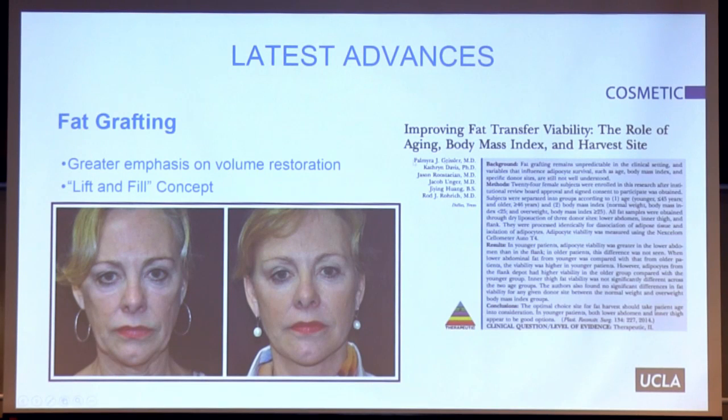So some of the latest advances I want to touch on, one I think somebody mentioned already, is fat grafting. This is something we've definitely written about. This is something I did while I was in my fellowship in Dallas. And it's a lift and fill concept. Just like I told you before, you have loss of fat in certain regions, and we want to restore fat.